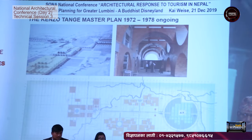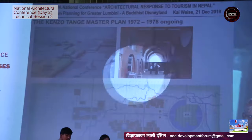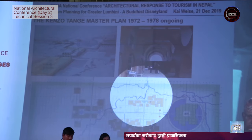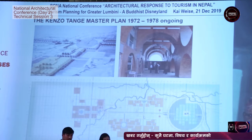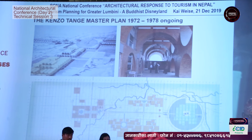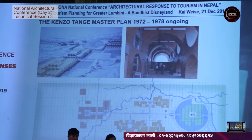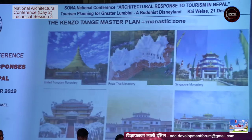However, Kenzo Tange did develop a larger plan for Lumbini, which started with the new Lumbini village. You had the cultural center. You had a monastic zone with the Theravada monasteries on the one side and the Mahayana ones on the other. You had meditation centers, which then led to the sacred garden. So you were actually preparing yourself through this process while you moved towards the sacred garden, to prepare yourself spiritually before coming into the most important part of the site.